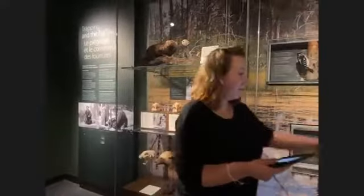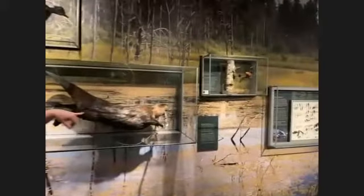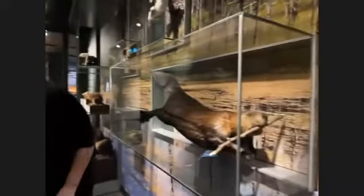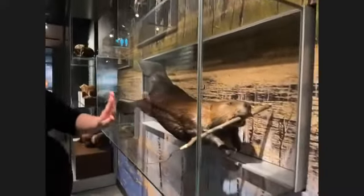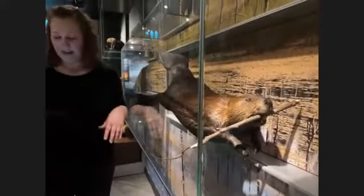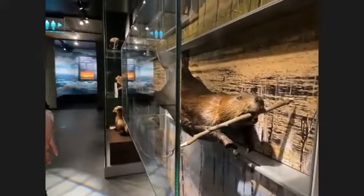Is the beaver's fur real or painted? So this is real fur. Because they wanted it to look a little bit like he's swimming, I'm just wondering if they may have added some kind of oil, like a natural oil, to get him to look like that.